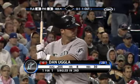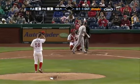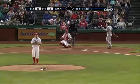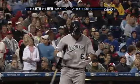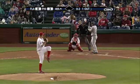Uggla not hitting for an average so far this year. This is one of those other second basemen in the league that hits for power. He's made the All-Star before. Last year he had a couple of errors in the All-Star game up at Old Yankee Stadium. Chase Utley was the starter at second base, and Uggla came on for Chase later on in that ball game.